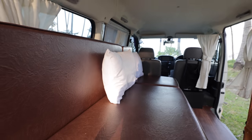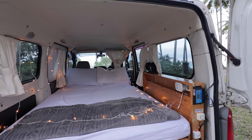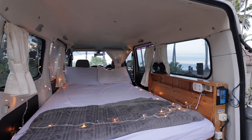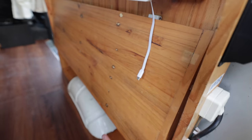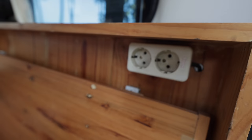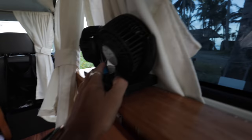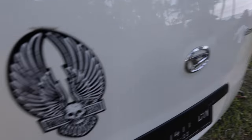This is the sofa slash bed. So this actually extends all the way out and this lays flat into a full bed in the very back. Push this back in. Here is your dinner table basically. You've got two charging outlets under here. And then you've got your fan. Really nice to keep you cool. Close this up.